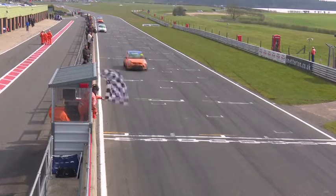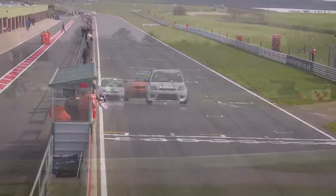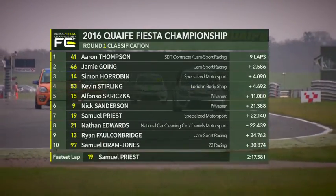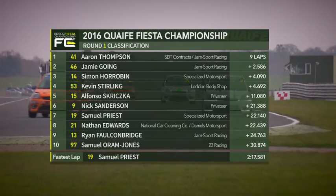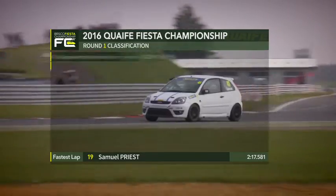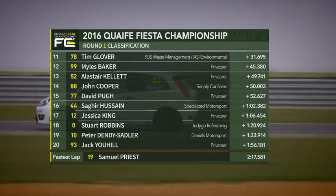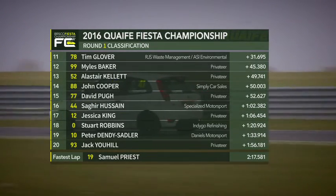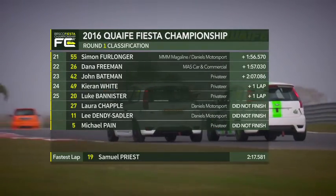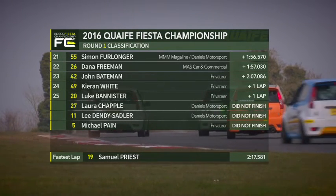Sam Priest is second, then Jamie Going, followed by Simon Horrobin, Kevin Sterling. But the race result changed around. Jamie Going awarded second, then Simon Horrobin, Kevin Sterling, Alfonso Skritska, Nick Sanderson. Sam Priest put behind Sanderson in the result. And then it was Nathan Edwards, Ryan Falconbridge, Sam Oram-Jones. Class D going to Alistair Kellett, takes 13th place. 19th was the Class A winner, Peter Dendy-Sadler. 24th was Kieran White, who wins Class B ahead of Luke Bannister, and confirmation of Sam Priest's fastest lap.